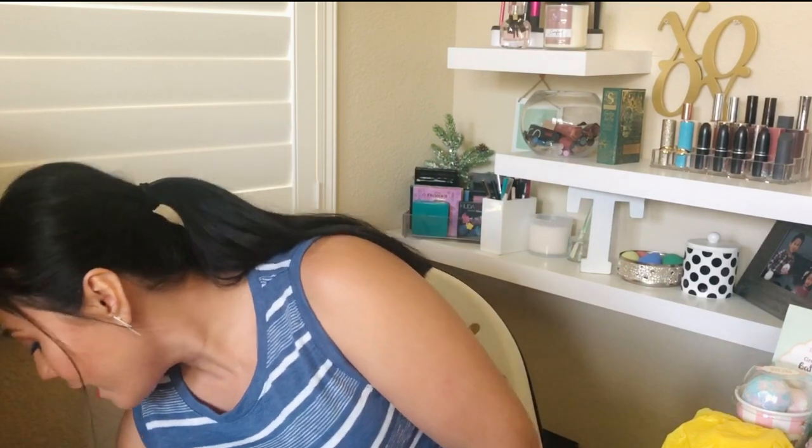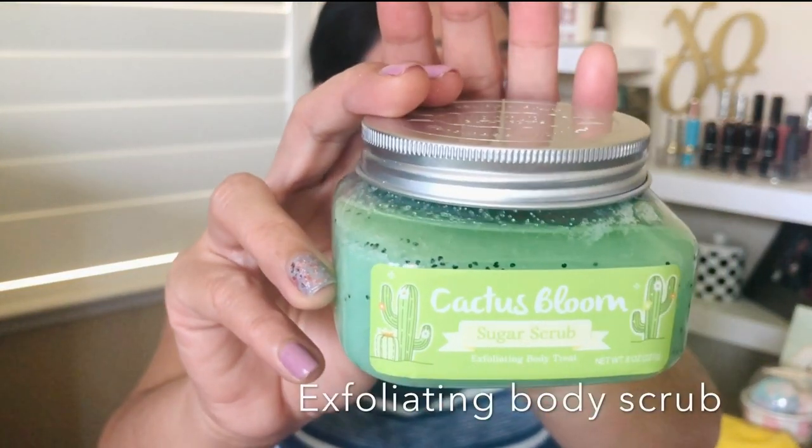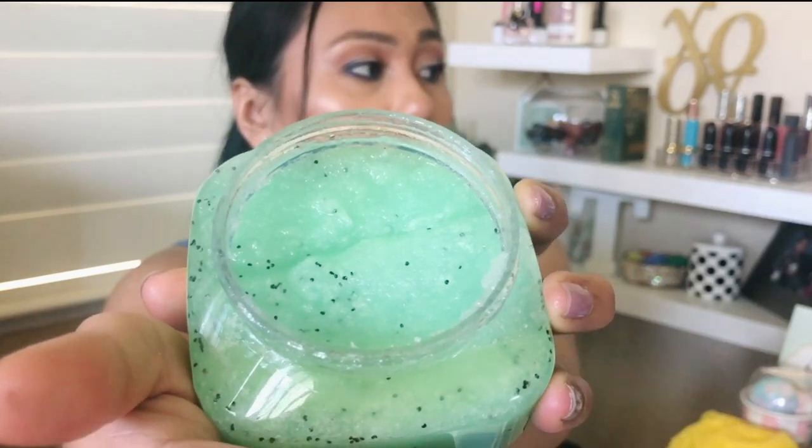The last one. Okay, I got this, the Cactus Blossom Sugar Scrub. So they are body scrubs and they look like this. I love the scent of it. And it looks like this, guys. I'll show you how it looks in the sink and see the texture, but it basically has a lot of sugar. What I love about these bath scrubs is that depending on the flavor or scent that you get, it has different types of ingredients in them.